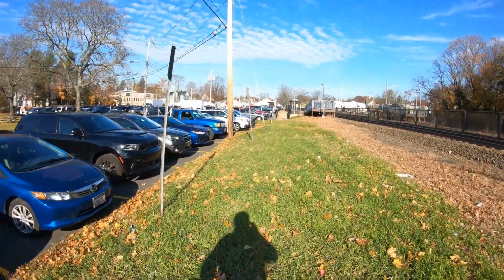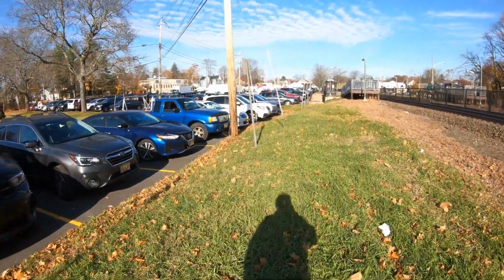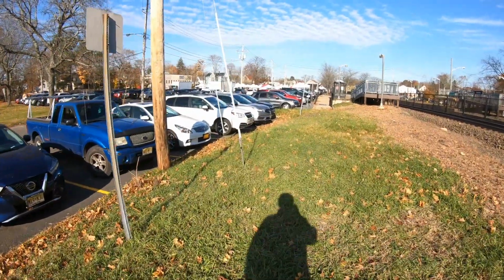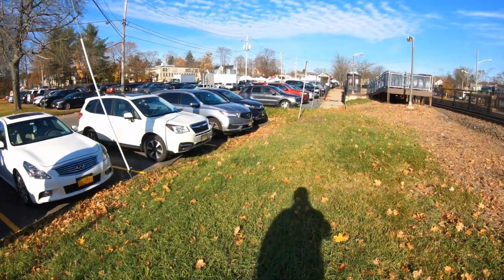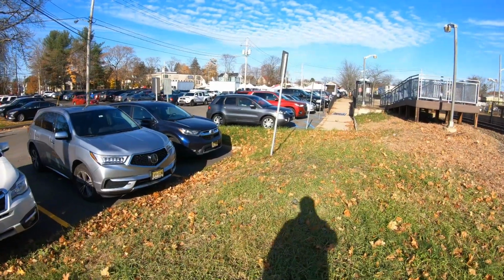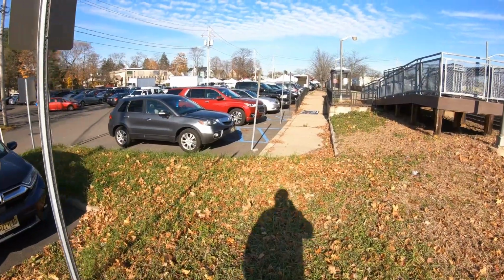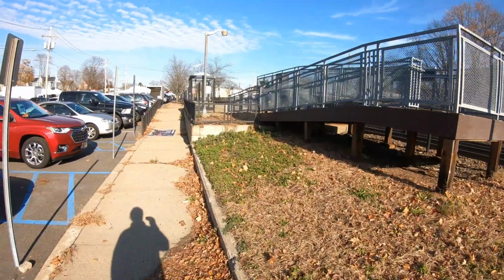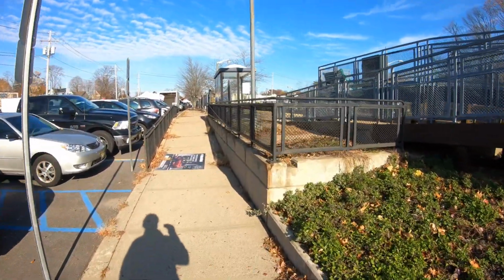So we're here at the Ramsey train station in downtown Ramsey, and every parking space is spoken for pretty much because they're having like a farmer's market over here, or maybe a Christmas crafts fair. See people walking back to their cars with what look like vegetables, but we'll see. It's got a little handicapped accessible ramp here at each end of the inbound and outbound platforms.